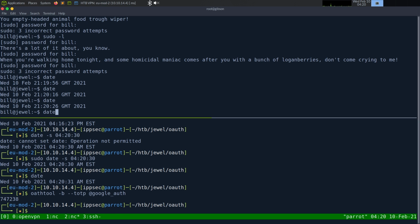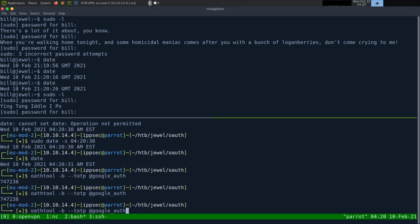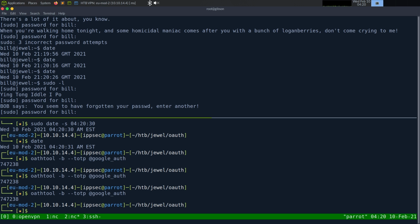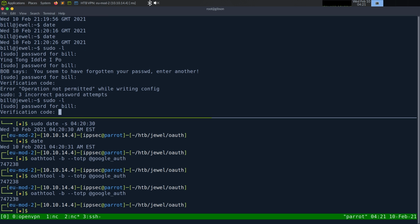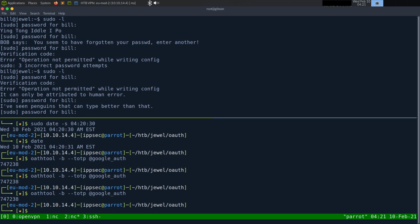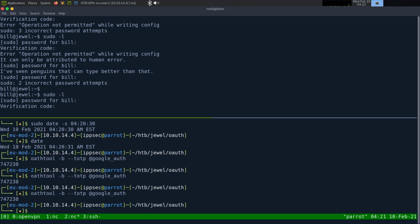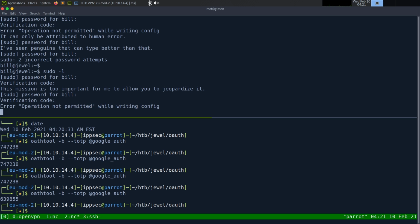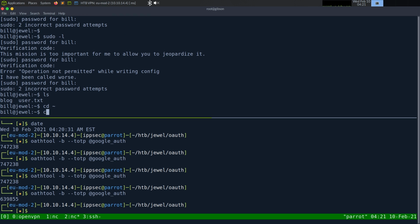So now our date hopefully is correct as long as our hour is correct. So now I'm going to run this OathTool again. 747238, and I probably typoed that. Copy, paste, and we are still having issues. Oh, wait. SpongeBob. Verification code now. SpongeBob, and then put this. Error not permitted while writing config. SpongeBob. Let's try this again. Copy, paste. I don't know why it's giving me that error. I can't tell if that's an actual error of the application or a different error.